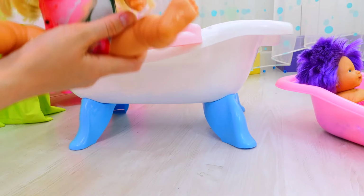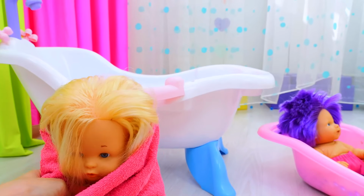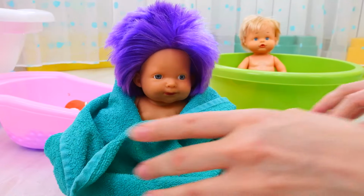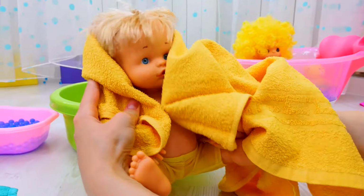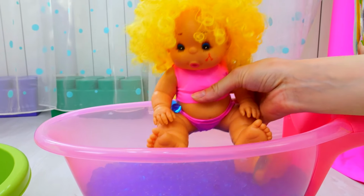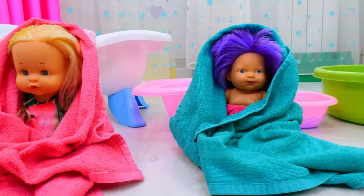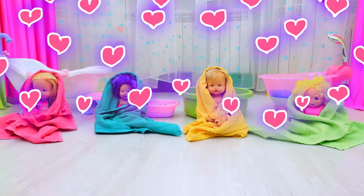Annie has had her bath. Alex has had his bath. Danny has had his bath. Katie has had her bath. Everyone at my kindergarten is all clean.